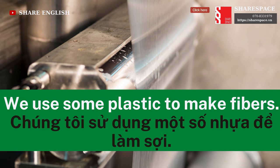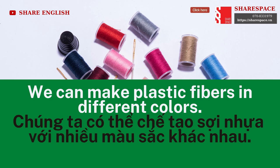We use some plastic to make fibers. We can make plastic fibers in different colors.